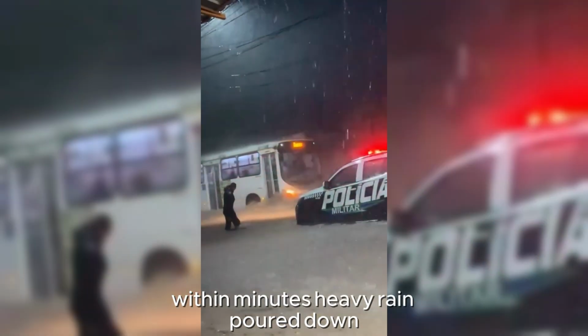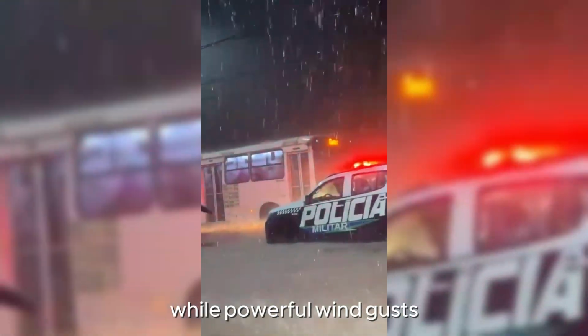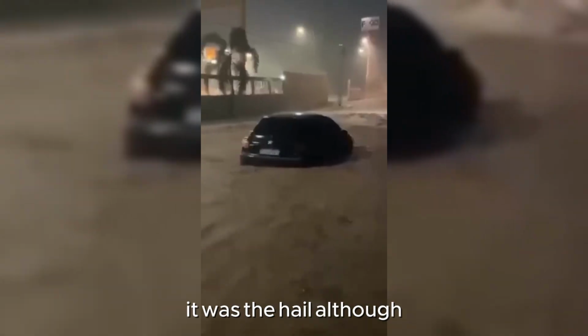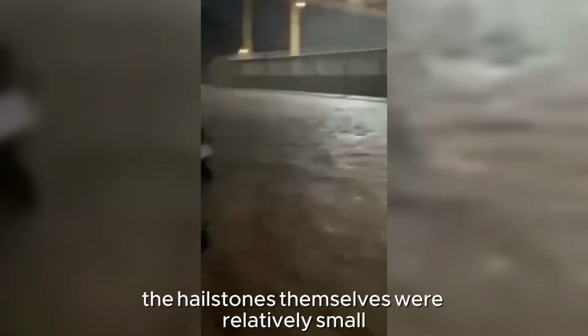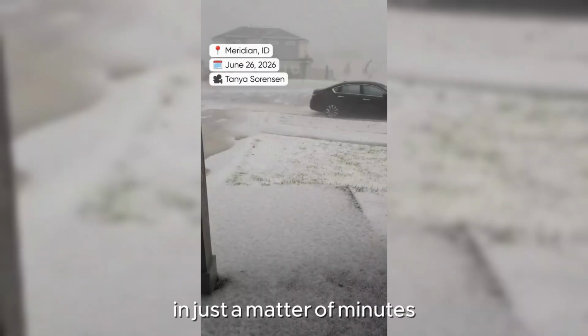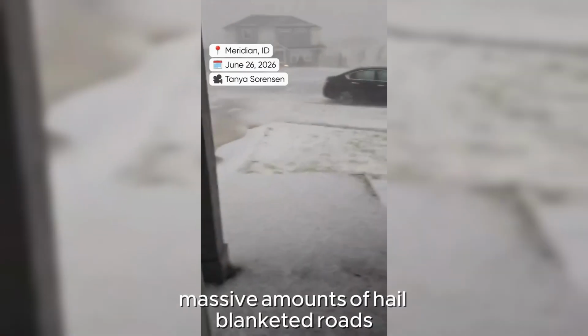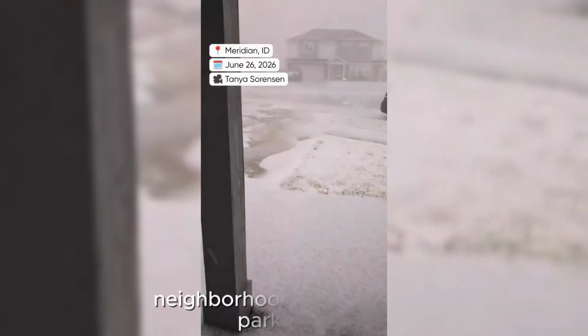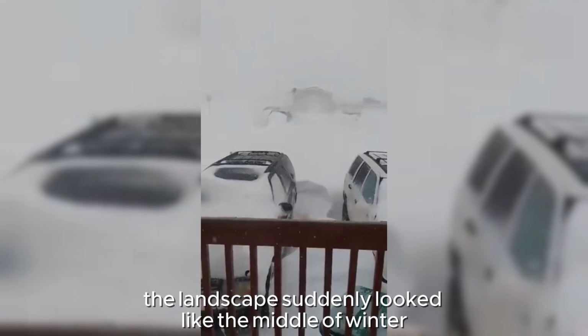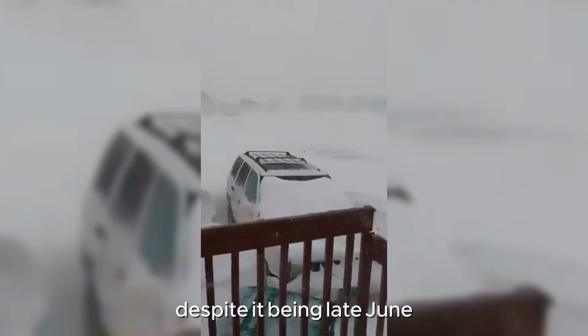Within minutes, heavy rain poured down, while powerful wind gusts reached more than 50 miles per hour. But the most remarkable feature wasn't the wind, it was the hail. Although the hailstones themselves were relatively small, they fell with incredible intensity. In just a matter of minutes, massive amounts of hail blanketed roads, neighborhoods, rooftops, and parking lots. The landscape suddenly looked like the middle of winter, despite it being late June.